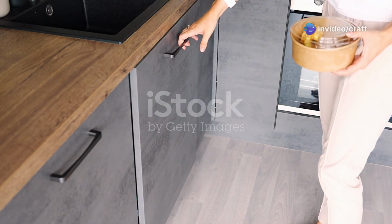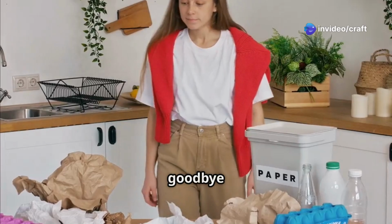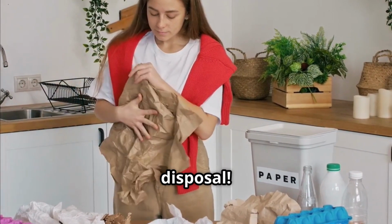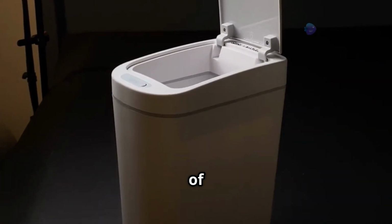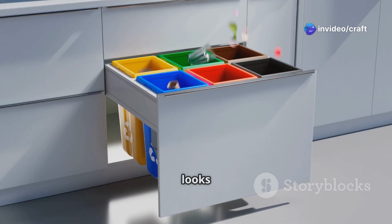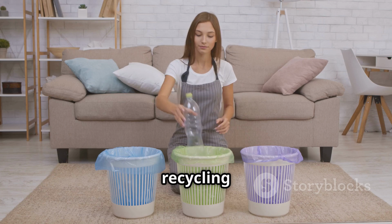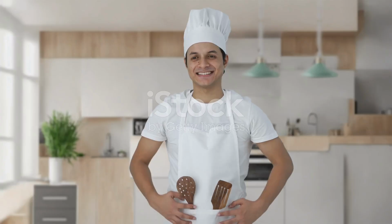Last but not least, we're giving your trash can a much-needed upgrade. Say goodbye to those smelly, germ-ridden bins and hello to the future of waste disposal. A smart trash can with a motion sensor opens with a wave of your hand so you don't have to touch a thing. It's hygienic, convenient, and even looks stylish in your kitchen. Plus, some models even come with built-in recycling compartments, so you can feel good about doing your part for the planet.